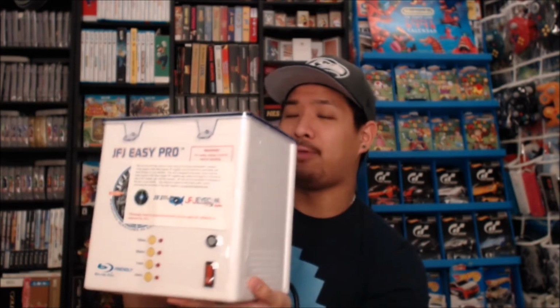It's Blu-ray disc friendly apparently, but this is very cool to have. I've been meaning to pick it up. It's only I think $120, which is extremely fair for a unit this big, and a way to go through all your discs and really just make sure that they're playable, especially if you're trading them and so forth. But yeah, very cool unit.